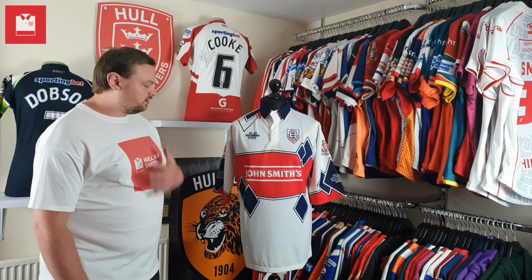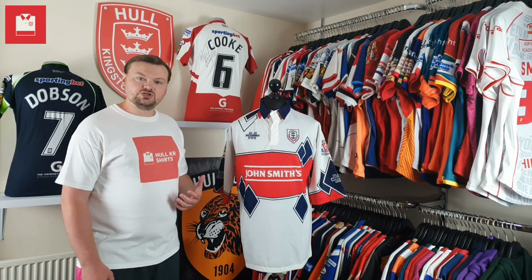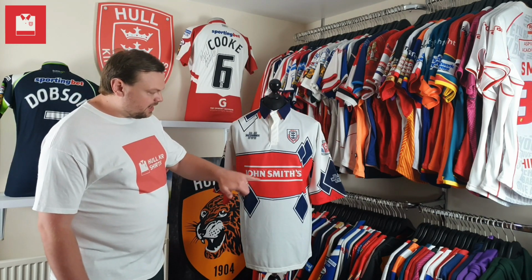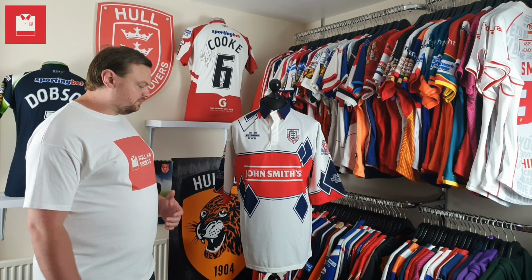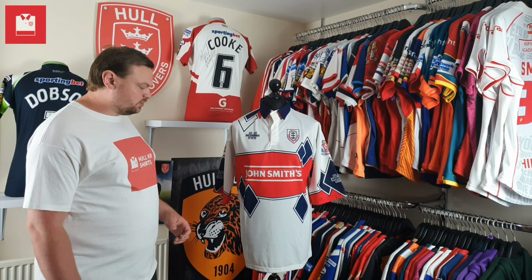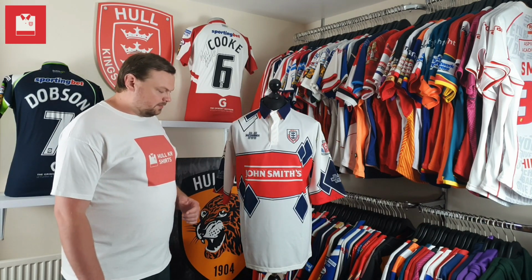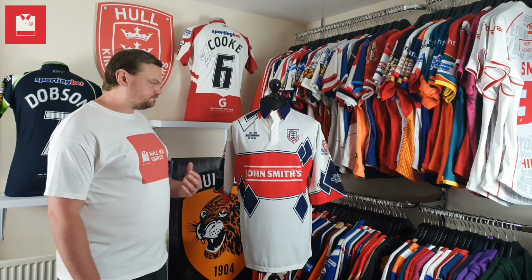Naturally, it's a white shirt, with a red band, which we do associate quite strongly with the Hull KR home shirt. With the introduction of the diamonds, which, apart from in 93-94, we've not really seen too much of. I'm not quite sure where the idea comes from, but it does give the shirt a little bit more design to it.